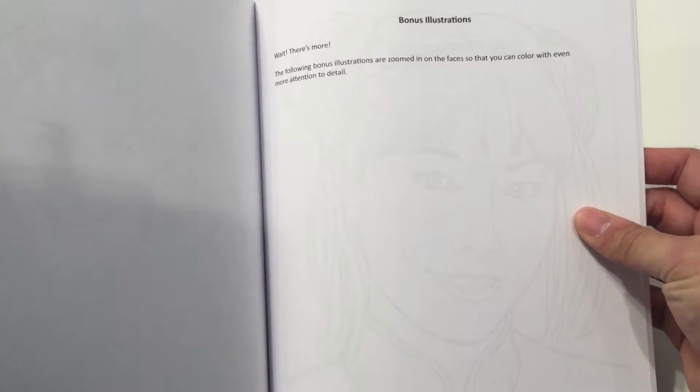In the back of the book, I've included close-ups of several pictures for those of you who want to color faces and play with makeup.